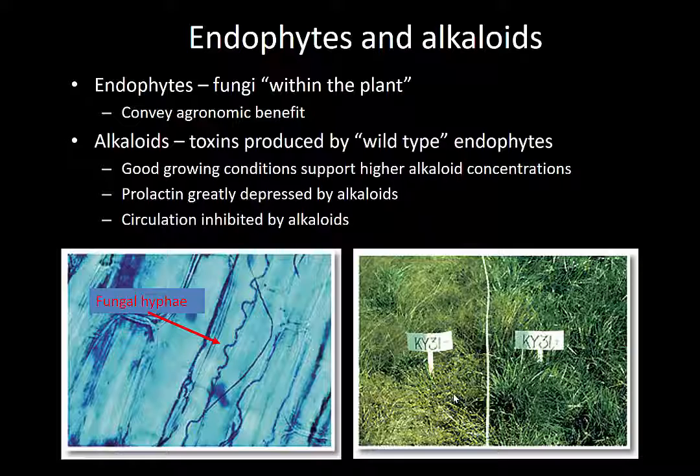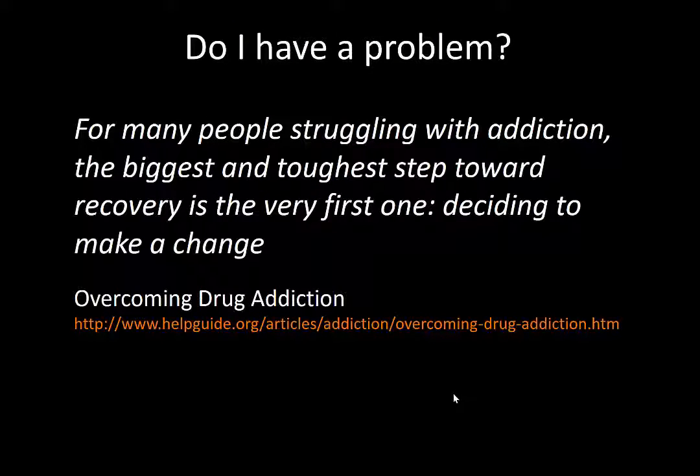Alkaloids are produced by the endophyte, but where do they get the nutrients to do that? They get the nutrients from the plant. So when growing conditions are good, the fungus is, let's say, living high on the hog, as it were, and alkaloid concentrations will be higher. In fact, some of the highest concentrations of alkaloids in green tissue may not be in the spring, but maybe in the fall. So good growing conditions are going to support these higher alkaloids, which will depress prolactin and increase vasoconstriction, as I had mentioned earlier.